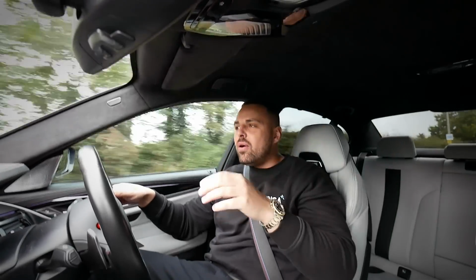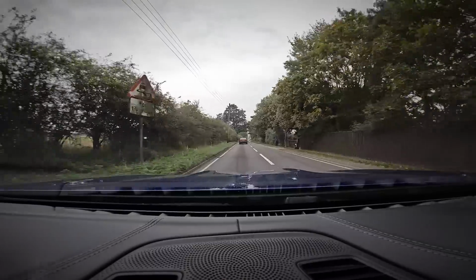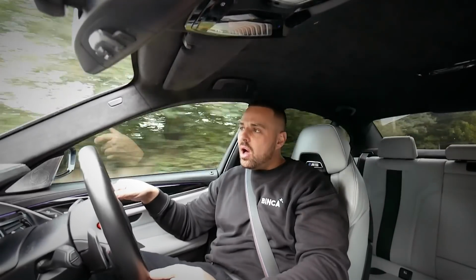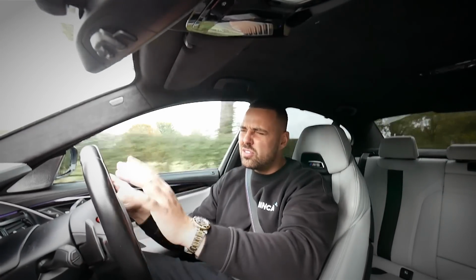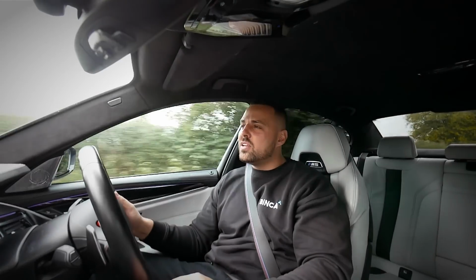Right, so I am out and about in the M5 today. It is a Monday morning and I'm on my way to go meet a customer who's got a Nissan Navara for sale. So it's actually a company vehicle. I think they've had it in the company from new or nearly new, maybe one former keeper. It's a 2017 car. It's done 90,000 miles.